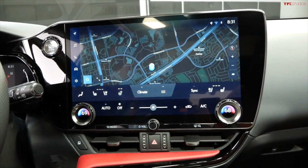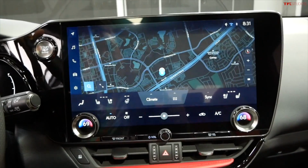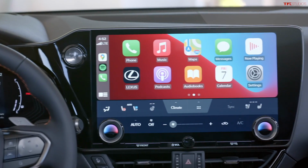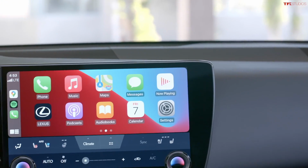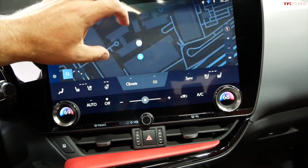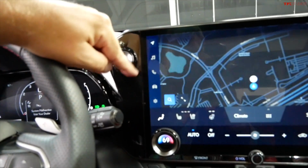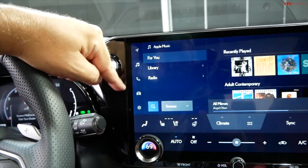The screen is a very high resolution screen. I hope you can tell that from this video. And they're saying it's easy to use. Obviously, Apple CarPlay, Android Auto is available, so you can connect even wirelessly with your phone. But just take a look here. Very quick, very high resolution mapping features, and they have this new menu on the left. Very easy to reach, very easy to understand.